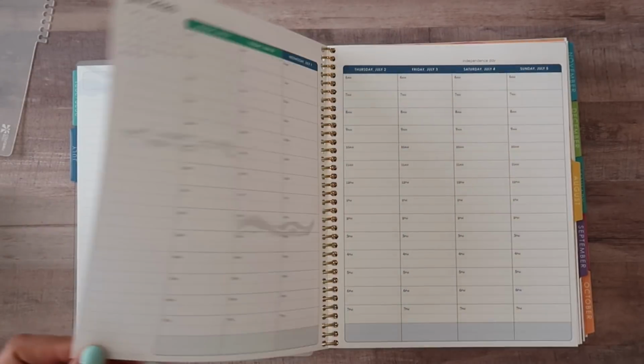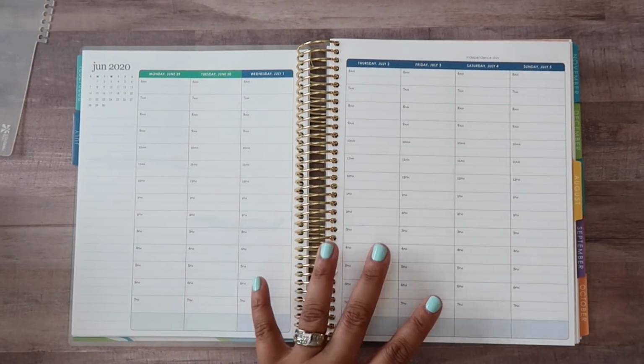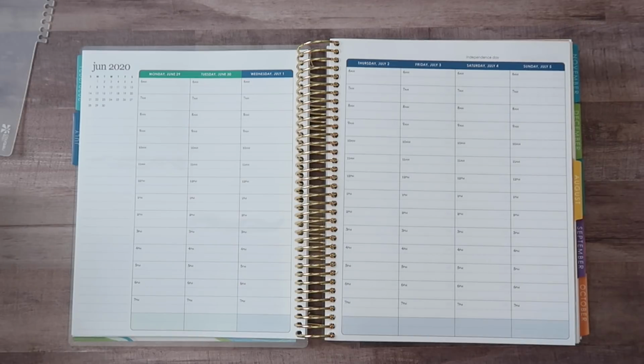All right, so let's jump into the weeks. This is also a page that had a significant amount of change on it.